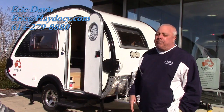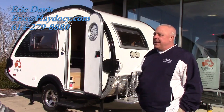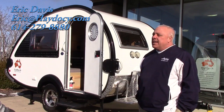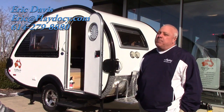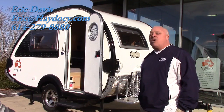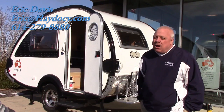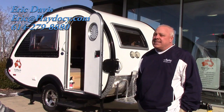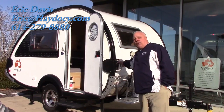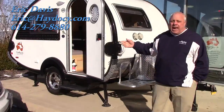So the whole concept of off-roading in a tab becomes pretty cool. Above and beyond that, this is something that can be towed by just about anything. You're under 1,600 pounds, so tongue weights of about 110 pounds. So the bottom line is it's also got handles. If we're going to move this thing around, we're going to move it with the handles.